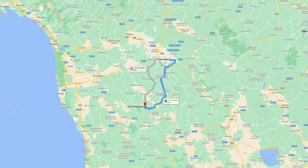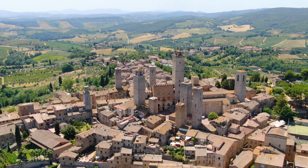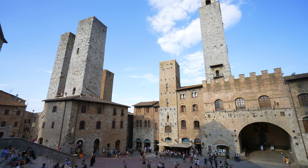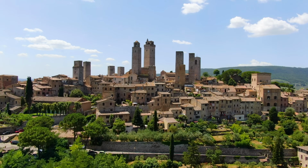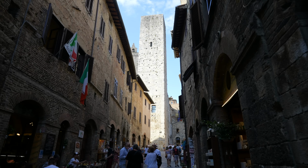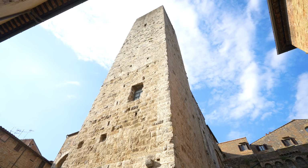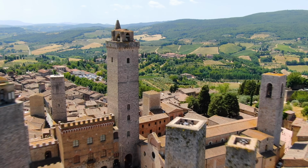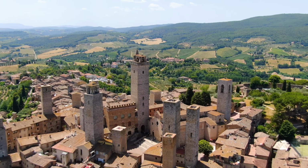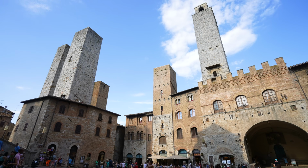Now located about an hour's drive from Florence, San Gimignano is a stunning medieval city perched upon a hill. One of the most iconic features of the city is its medieval watchtowers. Currently there are 14 watchtowers still standing, but during its prime there were over 72 towers, with the highest being over 70 meters tall. The towers were built as a result of competing families who wanted to build the tallest and most grand tower. Can't imagine how it must have looked like back then. It was the Manhattan of the Middle Ages.